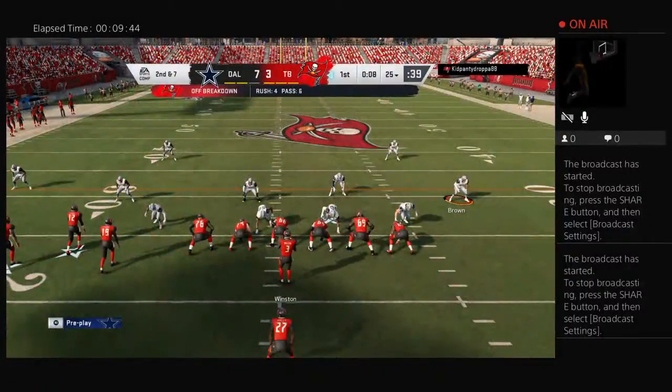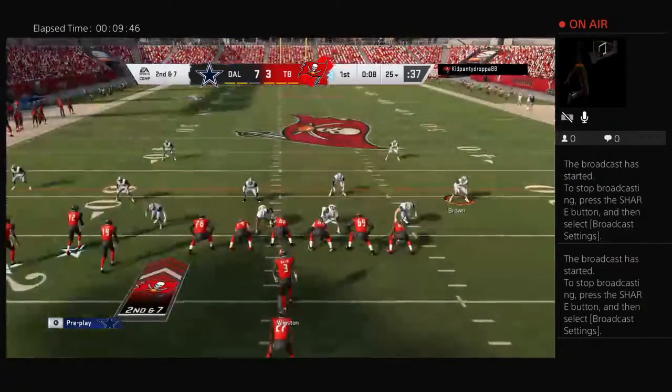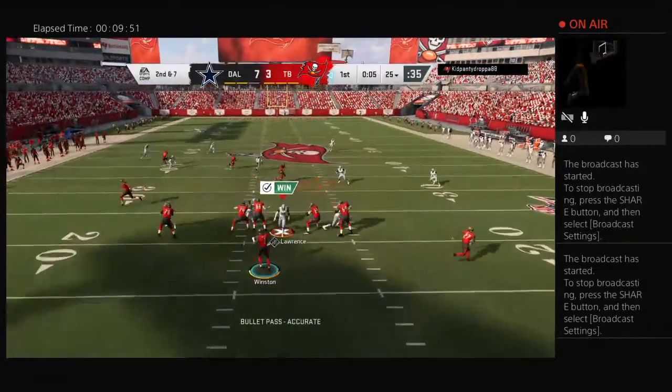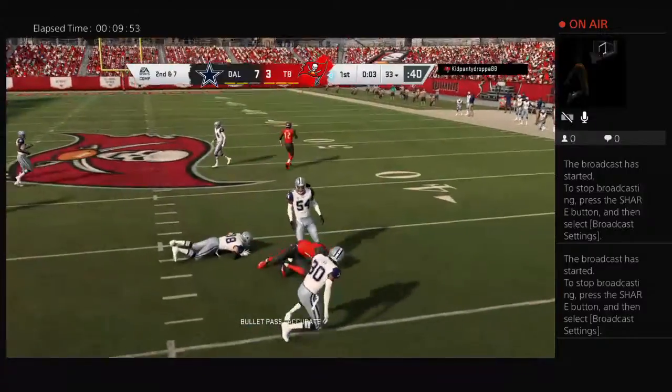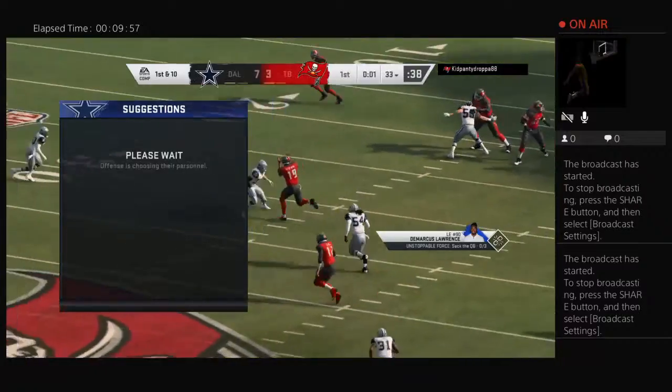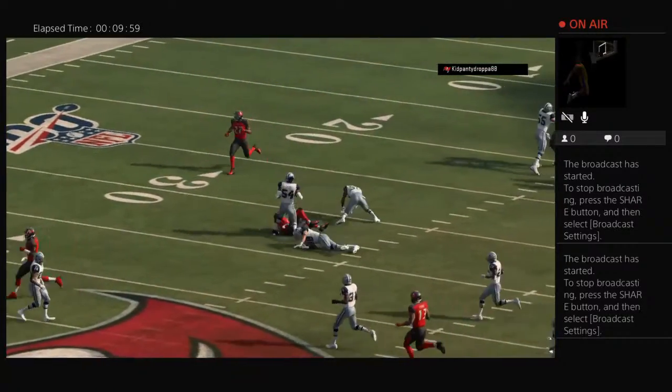4 receivers now in the formation, 3 to the left, 1 to the right on 2nd and 7. Jameis to throw it. He's got this one complete to Perriman, and he'll get it up to the 33-yard line. That one a first down pickup of 8.